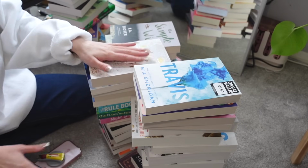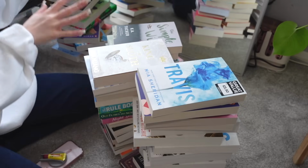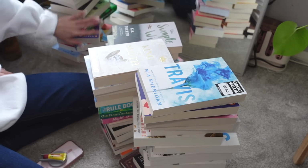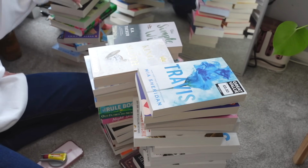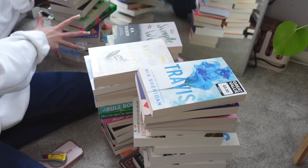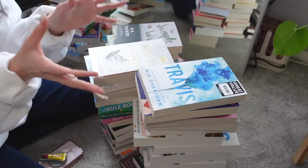I'm not sure how well you can see, but I've got three big stacks here of books that need to go onto my shelves, and then I have a slightly smaller stack over here that are books that I'm going to put on my TBR cart because they're ones that I want to get to quite immediately. So I think I'm going to go put my TBR cart back together, and then we will tackle getting all of these onto the shelves somewhere.